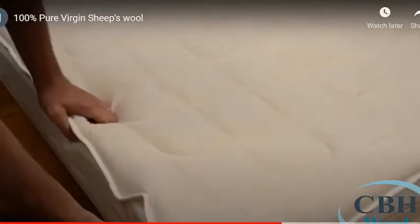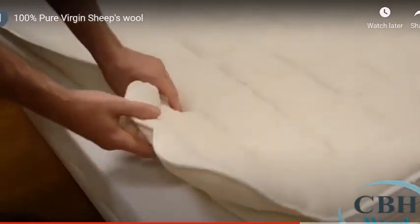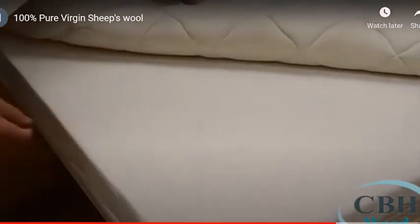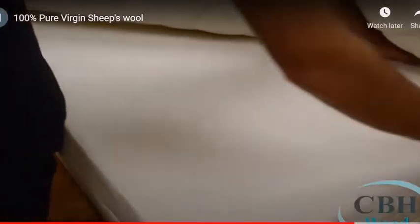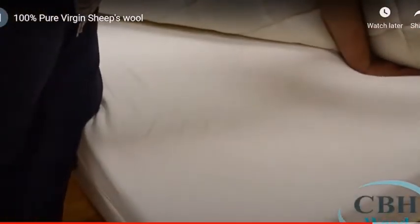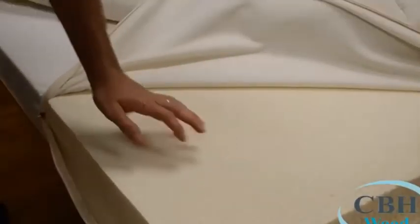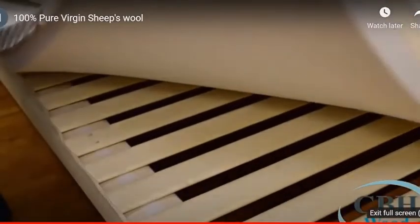And if for whatever reason something was to ever go through your sheep wool, it would go onto your cotton cover. Again, you would wash it. And if for whatever reason you spill a lot of liquid onto the mattress, it would simply go through and fall to the floor.